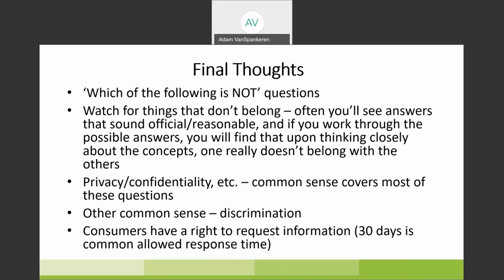And then consumers have the right to request information. I said this, 30 days is a common allowed response time. I just want to emphasize that it's not going to work for every question, because we talked about some things that aren't 30 days. But for insurance, if you have to guess and it's giving you a number of days, 30 days is often a pretty good, pretty safe answer, at least in terms of consumer requests. There are some others, like 90 for grace periods and things like that. But 30 days, if you really don't know the answer, is not a bad guess.